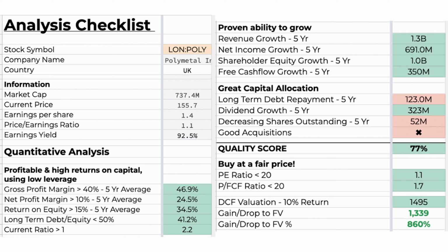As we saw earlier in the video, the majority of the sales come from the Russian Federation, be it from mines in Russia, and then selling to the Russian government, basically selling gold to the Russian central bank. So Polymetal is at a massive risk, and that is why it's trading at such a low valuation.